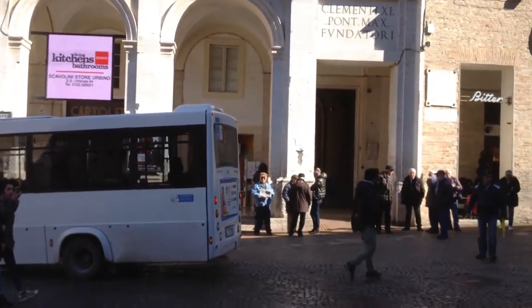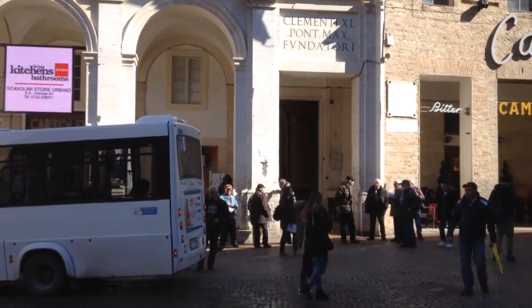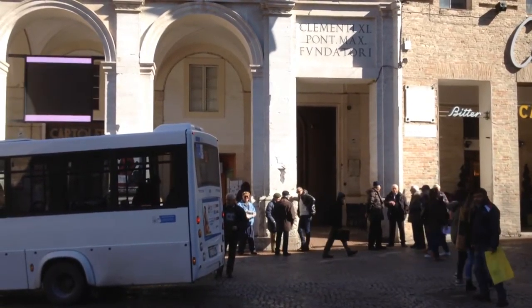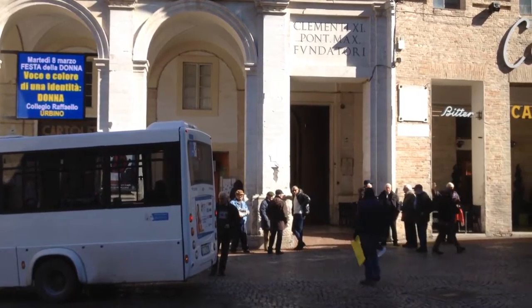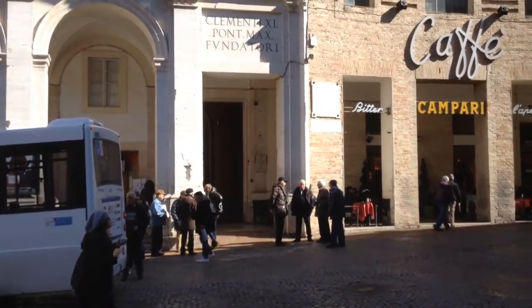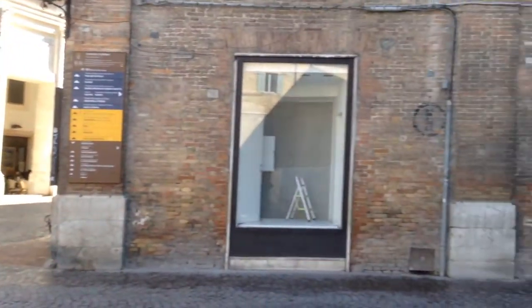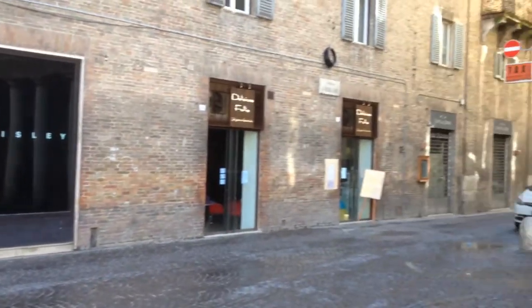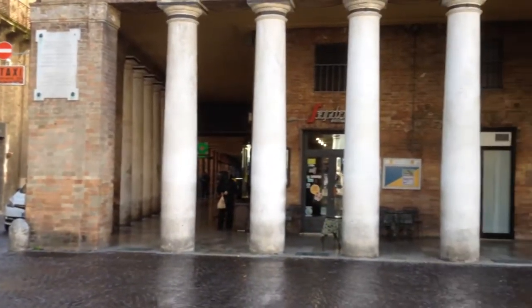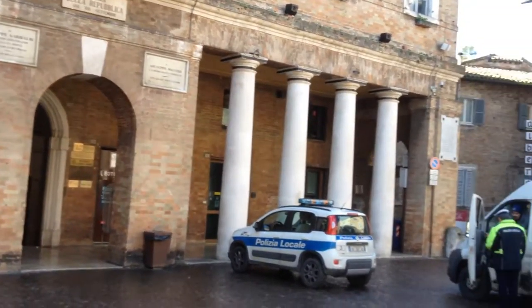Now through that door there, right there, is the university where I taught 2 days ago and where my good friend Alessandro is a professor and runs the computer science department. Very cool. In the cafe where I'm about to get my cappuccino. They also have wine. I think they're open 24 hours. They've never been closed. Just going around Piazza della Repubblica. Very cool.